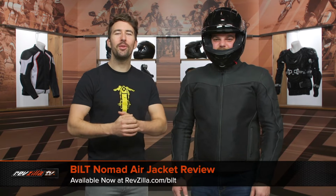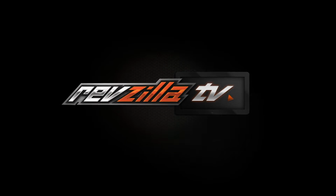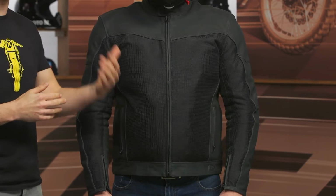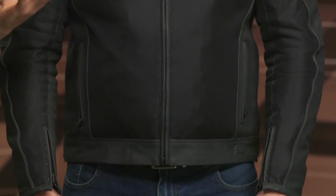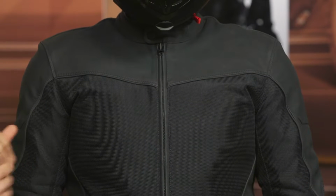We are checking out the BILT Nomad Air jacket available at RevZilla.com. So the Nomad Air jacket has a cowhide main construction, and then we've got a ton of mesh as well. This is going to be a great option for that two-season kind of hot weather riding, but you also have the added benefit of a removable thermal liner. And personally, I really like having that benefit, especially with my summer-oriented jackets. When I used to ride in Boone, North Carolina, in those mountain roads, those early mornings can be very chilly, and then later in the day, it's nice and hot. So having that additional versatility is definitely going to be beneficial to a lot of riders out there.